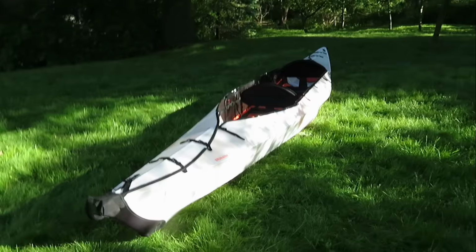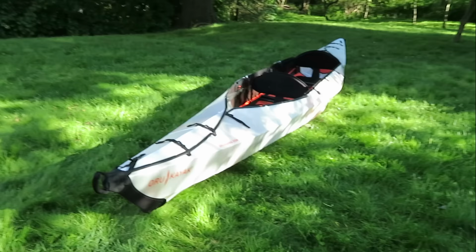There it is. I spared you the building of it. I would say it took me about an hour to build this the first time. That's without reading the instructions. I had to refer to the instructions. I'm familiar with Oru's design.